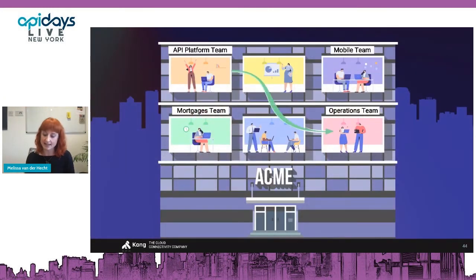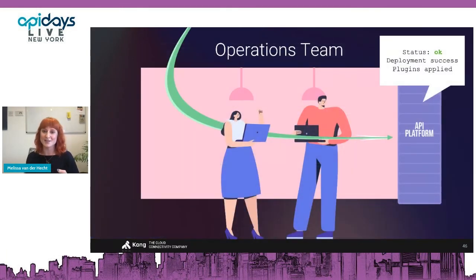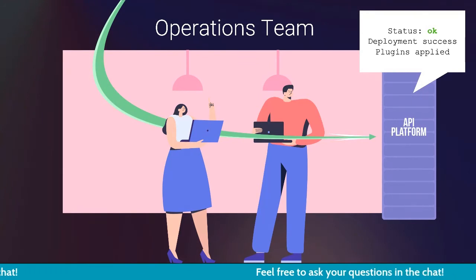This is then added to Git and picked up by the operations team. Not that they really have to do much. The API platform configures itself based on the declarative config, right? It registers the endpoints and it applies and configures all of the necessary plugins as well. So no more forgetting the security. The platform also automatically makes the endpoint discoverable in Acme's portal. So Emily's API is deployed immediately and smoothly.